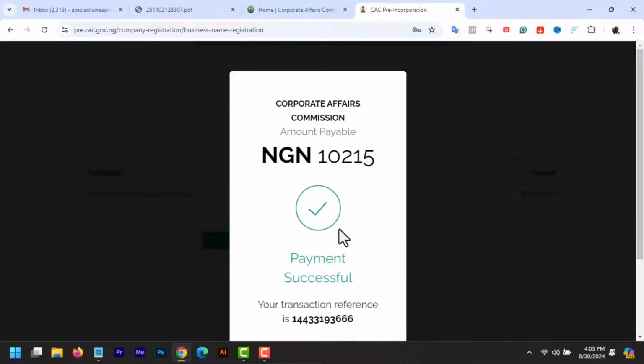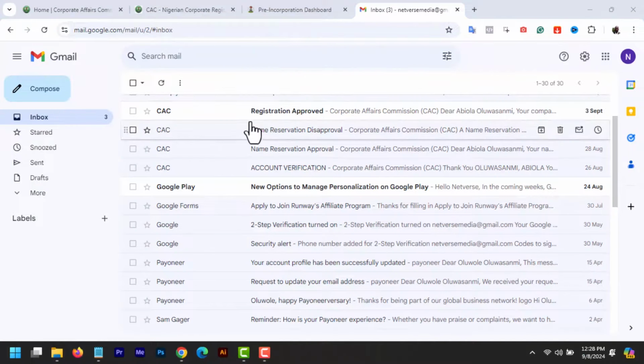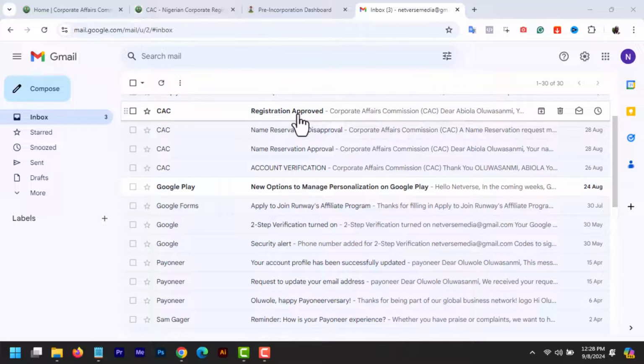After payment, now you need to wait for approval. Approval takes 24 hours to a few days. You should get an email notification if the business name is approved, or a query if you need to make any edit. Sometimes you could get a query to change some details like the specific nature of your business, or if your ID is not accepted, they could tell you to re-upload your document and so on. If you do everything right like I showed you so far, you shouldn't have any problems.